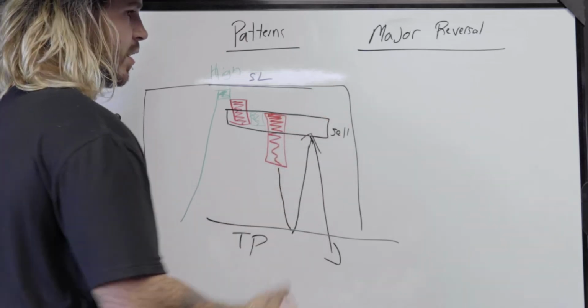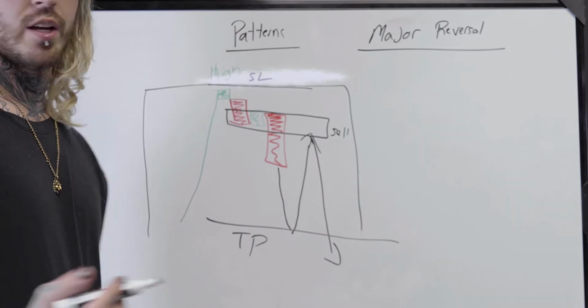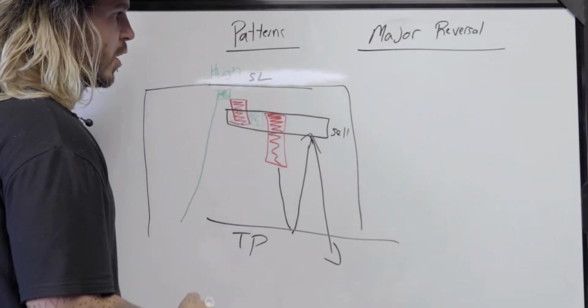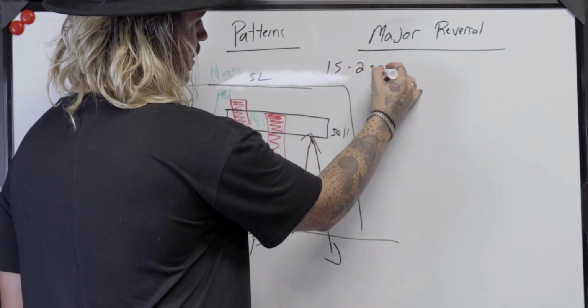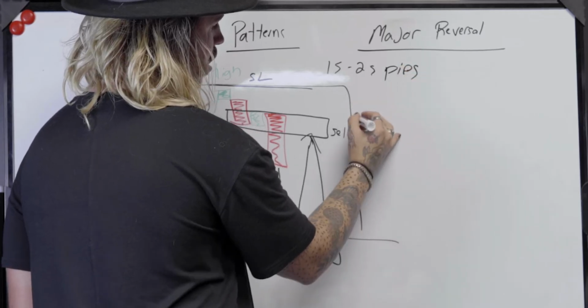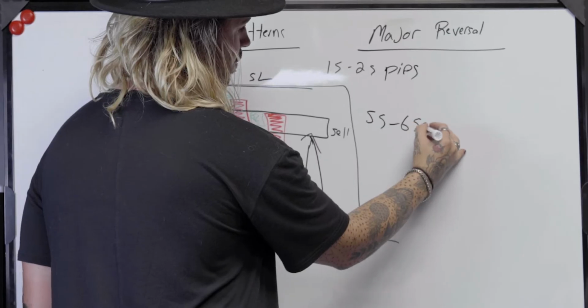So when you are having a trade like this, your stop loss goes just above the high. So let's say it does create a double top. Well, then you're still in the trade. But number two, since it's next to a major reversal, your stop loss might be 15 to 25 pips, but your take profit might be 55 to 65 pips.